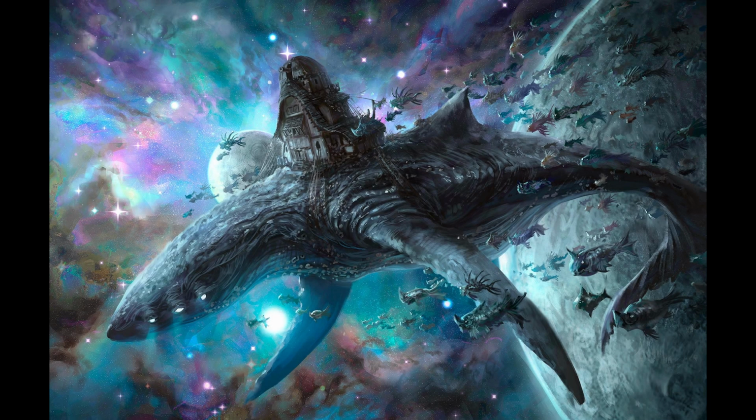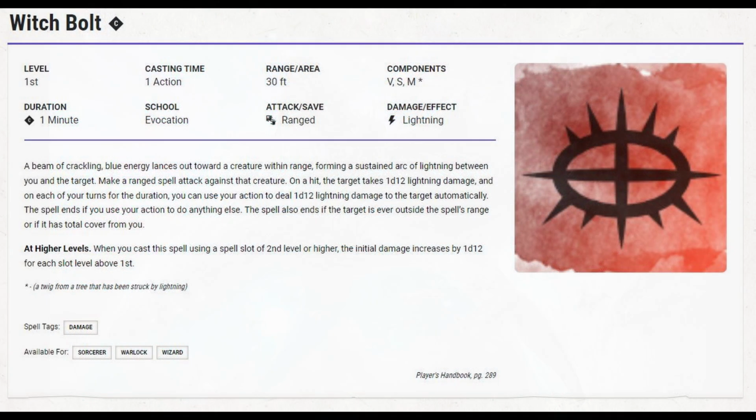2. Our next spell is a popular choice for first level mages, and then quickly falls off spell lists due to an easily misunderstood upcasting description. Witch Bolt sends an arc of lightning between the caster and target, dealing 1d12 lightning damage on a hit. With concentration, the caster can maintain the electric charge and do an additional 1d12 automatic damage with an action on subsequent turns. Now this really helps to stretch out limited spell slots early in the game.